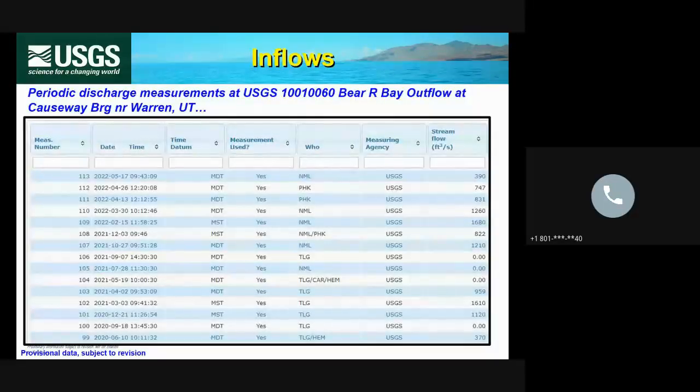The other discharge measures we make are at the Bear River Bay outflow bridge, both the railroad causeway, where Bear River Bay enters into Great Salt Lake. We have to make periodic discharge measures at this site. We tried to run a stream gauge there years ago. It did not work out. The sediment situation kept knocking equipment out. There's a list of reasons why we weren't able to gauge there long term.